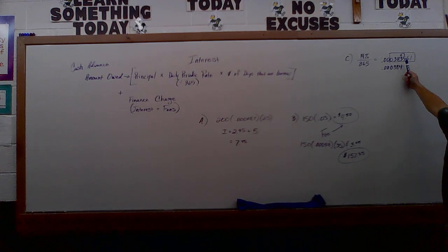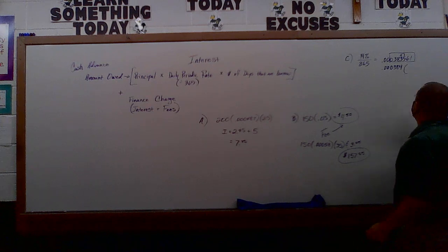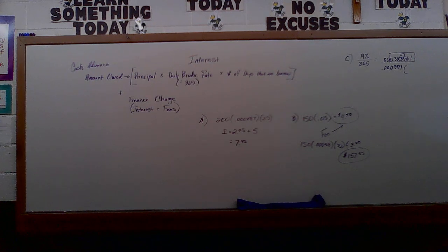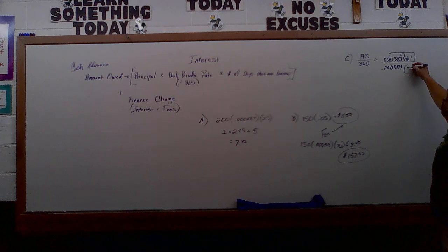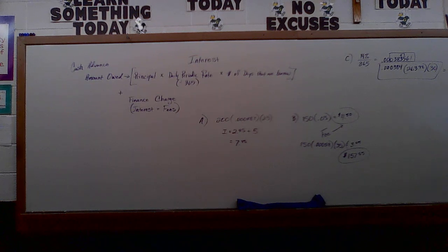So I look at the 5th, and it was a 5, so I make the number in front of it into a 4. So then I would take this percentage times my amount of purchases in C, 263.98. And how many days was it? 30 days. So if I do this multiplication right there, it should tell me my finance charge, or my interest, sorry. How much?